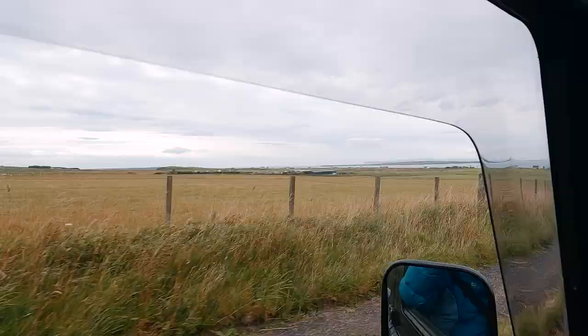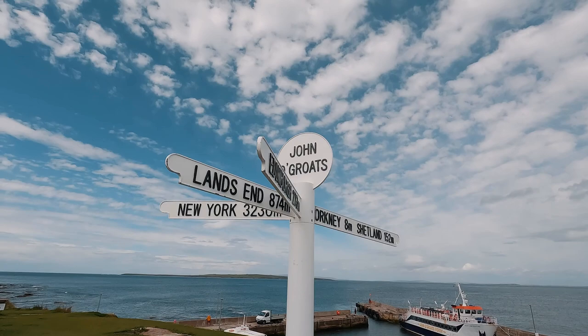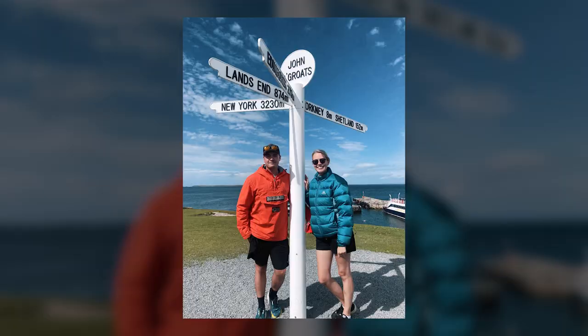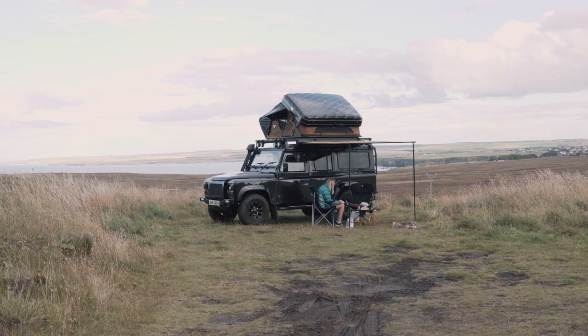It was then over to one of the milestones on our trip, John O'Groats, the most northern point of Great Britain. We of course had to take in an obligatory selfie. We had set our hearts on a wild camping spot that we had seen just outside Dunnet Head, so we headed towards that campsite for an amazing park up once again.